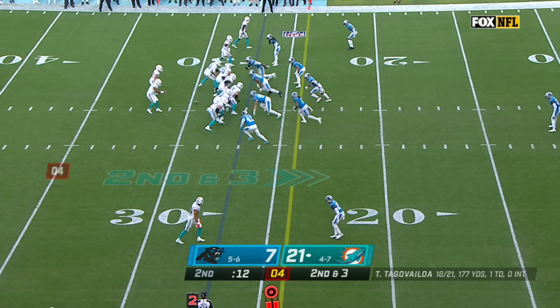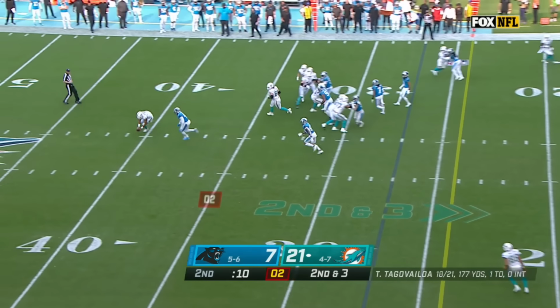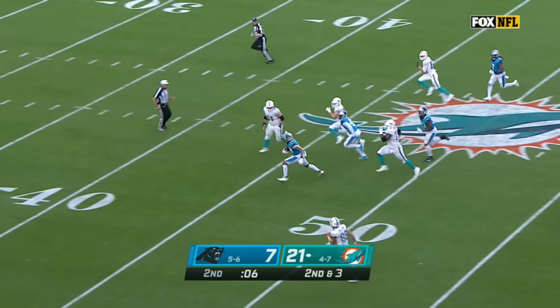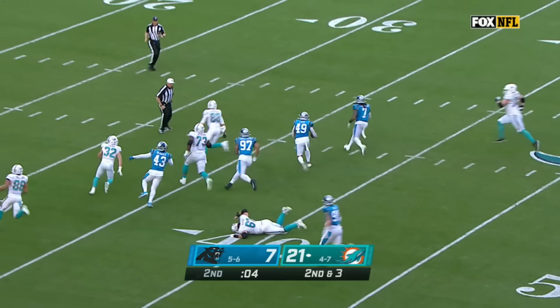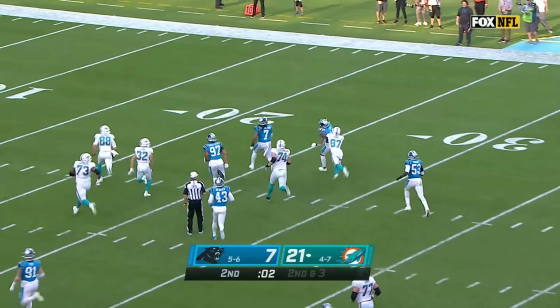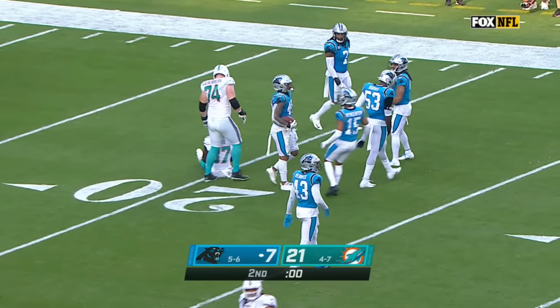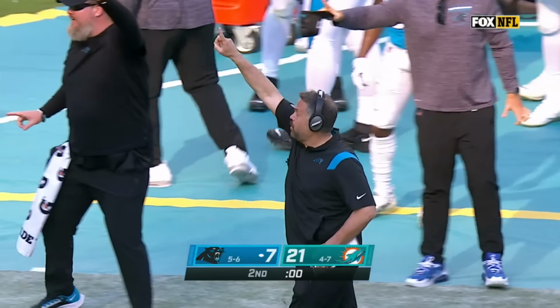Is worth a shot. Oh boy. This may be a difficult thing to do as Tua can't come up with it. And without any timeouts, the Panthers have it. Frankie Louvu, the pitch. And this will come to an end as the half comes to an end.